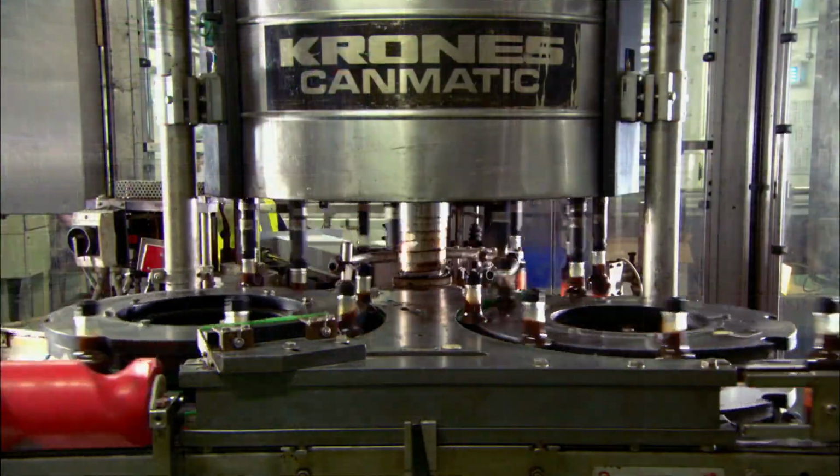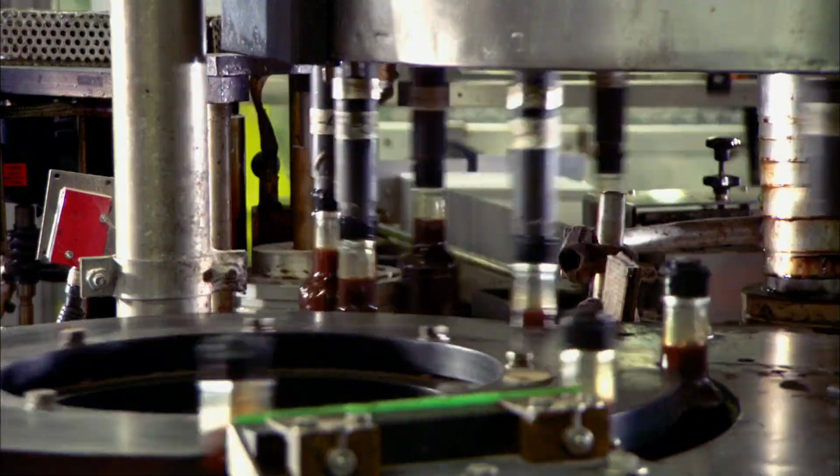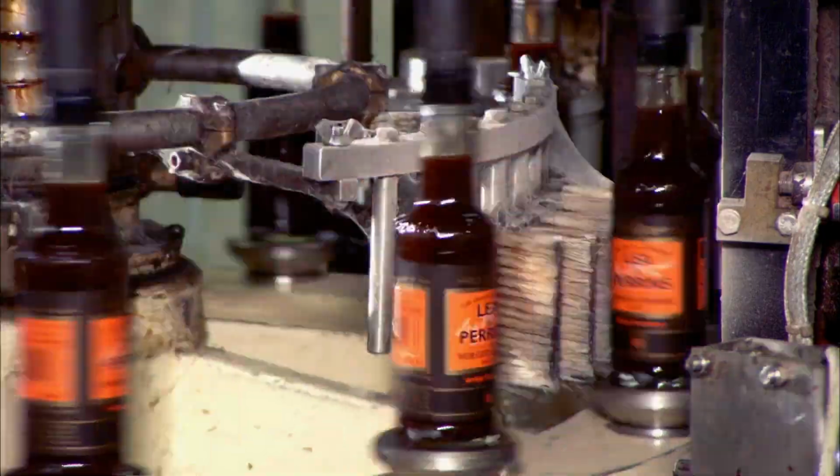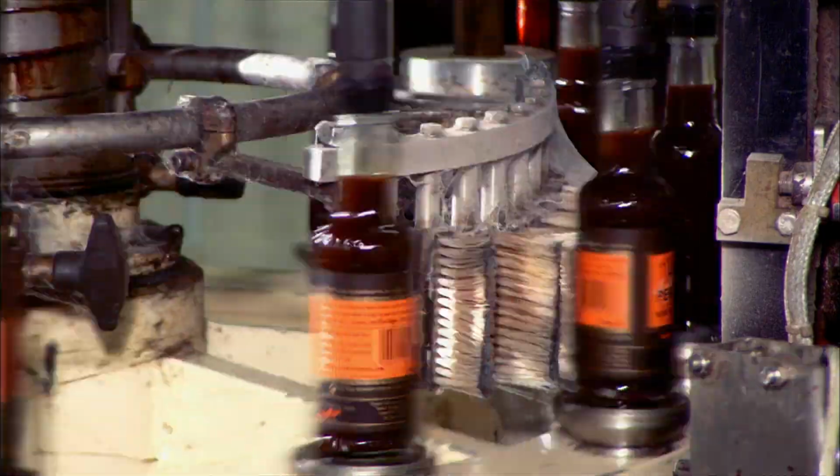As each bottle enters the labeling machine, an arm descends onto the cap. The machine applies glue to a label, slaps it on the bottle, then the arm spins the bottle against brushes that push the edges of the label flat.